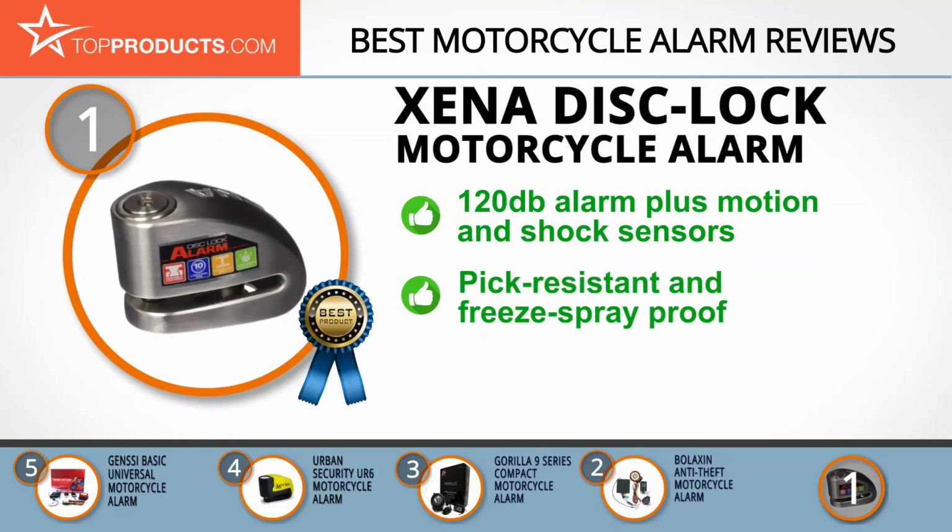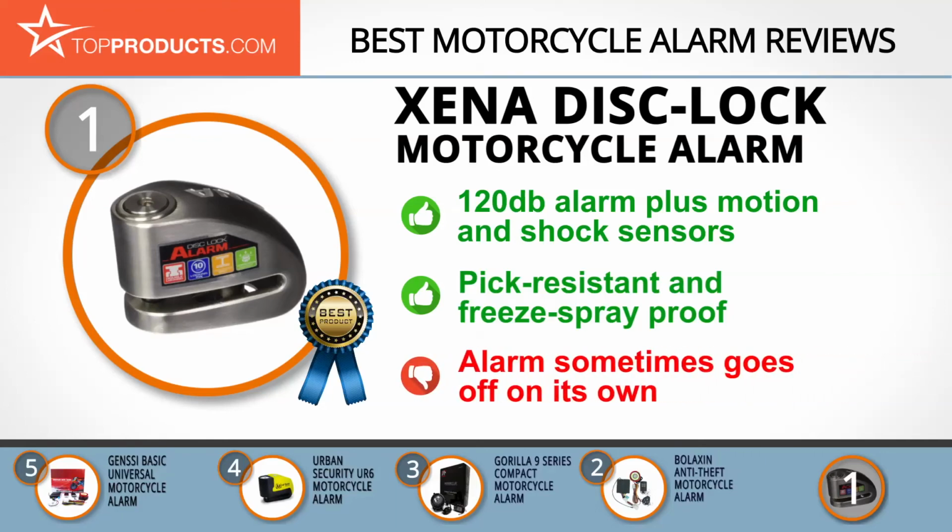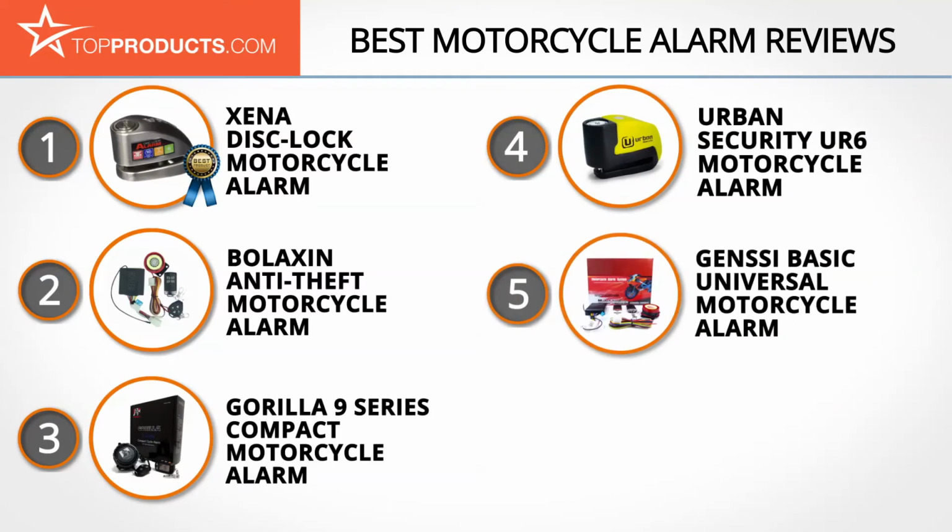It has a built-in 120 decibel alarm along with shock and motion sensors. This lock is also highly rated because it's nearly impossible to pick, and it's also freeze spray proof. We did come across a complaint from some users that the alarm sometimes goes off on its own. These are our top 5 motorcycle alarms.